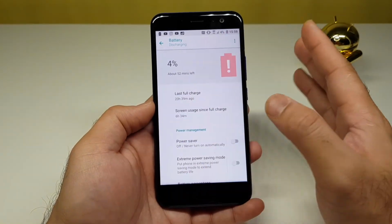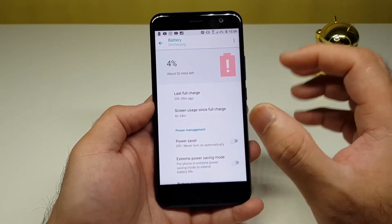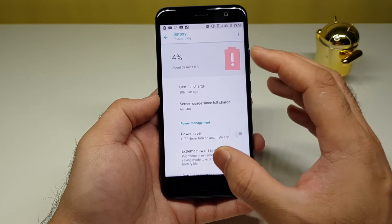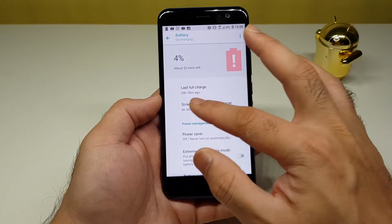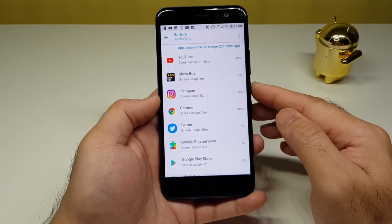And my use was pretty much the same as before, in fact heavier than before, because I really wanted to test and see how the battery is on this phone, and whether I can get even worse screen on time from what I had before. As you can see, I was pretty aggressive with the phone.